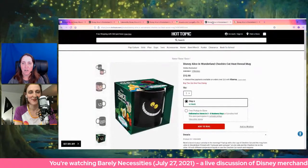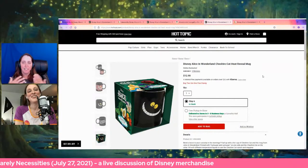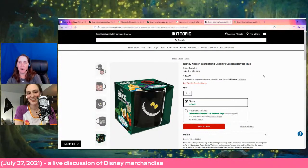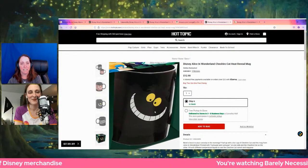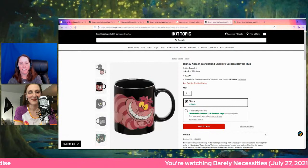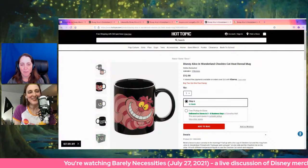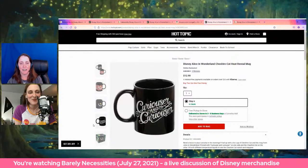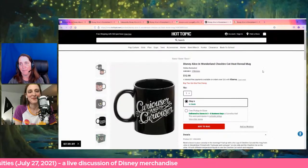For Bashful, I chose the Cheshire Cat, who is somebody who kind of hides himself and then reveals, right? From Hot Topic, you can get this mug that looks like this until you pour in your hot beverage, and then it reveals the Cheshire Cat. And on the back, it has the classic Alice in Wonderland phrase, Curiouser and Curiouser.